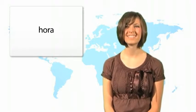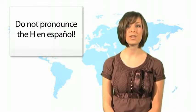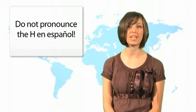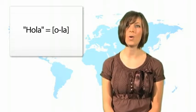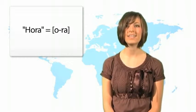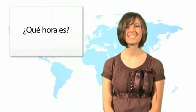Repite, ¿qué hora es? Now, this is a great time to bring up a little pronunciation reminder. Remember that you don't pronounce the H when it comes at the beginning of a word, like hola is "ola" and not "hola", just like hora is "ora". Okay? Repite, ¿qué hora es?